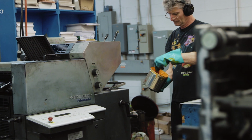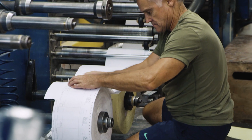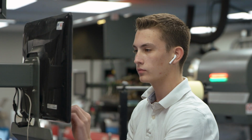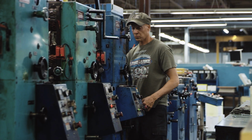So we are a trade-only printer. We do not deal with the general public whatsoever. We are really a service-oriented company more than anything else. And we need the reliability of our equipment to make sure that we can satisfy our client needs. Our customers rely on us for our quick turn. If we're down one day, it impacts our ability to certainly service our customers.